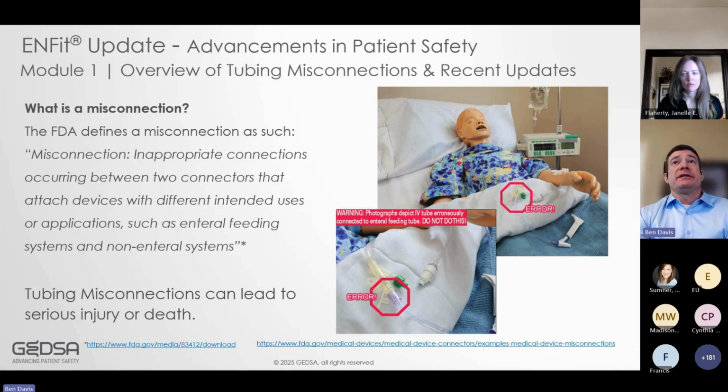I like to share this image and the link on the bottom right, because if you follow this link to the FDA's webpage, they actually have simulations showing actual misconnection events that have occurred. They've taken actual events, simulated them, and provided the background for each one: how it happened and what the patient outcome was. So I encourage you, if you have just a few minutes, to explore that link and get a full idea of the different possibilities that are out there for tubing misconnections.